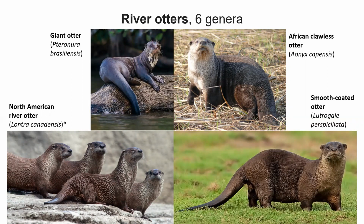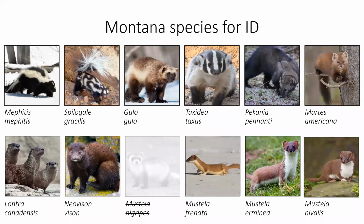So with that, now we've kind of gone over all the different mustelids and the Mephitids. The species that we need to ID for this class from left to right, top to bottom, are Mephitis mephitis, the striped skunk, Spilogale gracilis, the western spotted skunk, Gulo gulo, wolverine, Taxidea taxus, badger, Pekania pennanti, fisher, Martes americana, American marten, Lontra canadensis, North American river otter, Neovison vison, the American mink. We're not doing the black-footed ferret, Mustela frenata, long-tailed weasel, Mustela erminea, short-tailed weasel, and Mustela nivalis, the least weasel.